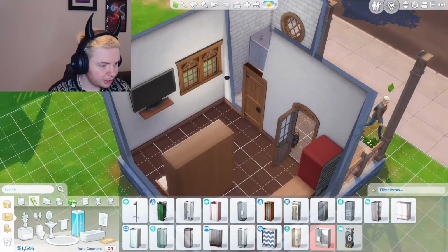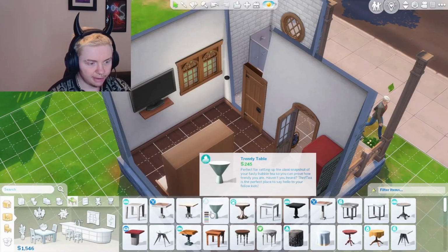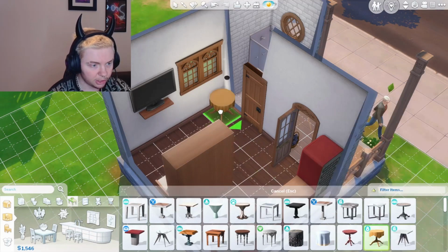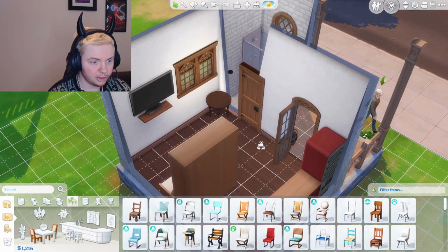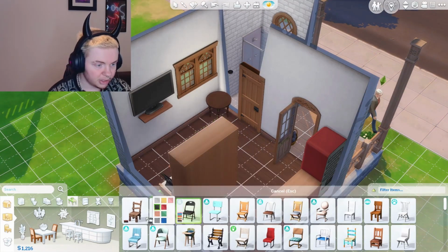So I was thinking I could do a little dining table. Let's have a look at dining tables. It's definitely going to have to be small. Do we have a small little dining table? This one is quite cute. I kind of like this one because it actually goes really well with the rest of the wood that we've got in the house. And then it would make sense that you would have a foldable chair. It doesn't look that great.